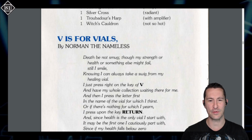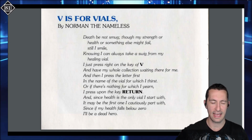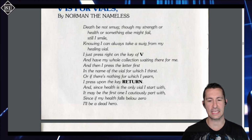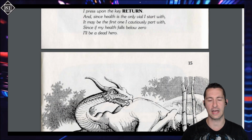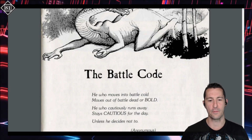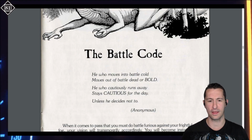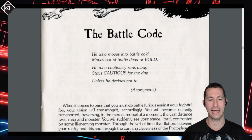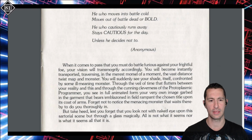And again, they do a song to explain what you do on the keyboard. That's crazy. So you push V and the key of return, and then it's how to use vials, I guess, to heal yourself. So the battle code, again, they have another hymn, limerick, whatever you want to call it. They went all out with the manual.